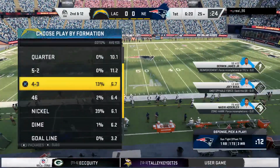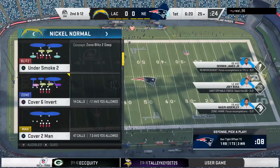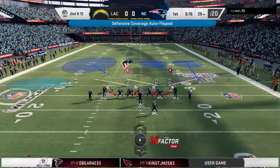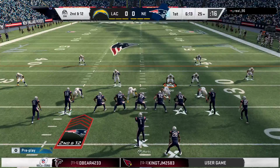Yeah, I think you have to make sure that you bottle him in at varying levels, because if you crowd everyone to the line of scrimmage, if he breaks through, it's nothing but room to run. So the opening play of the drive goes backwards. Now they'll come up on 2nd and 12.